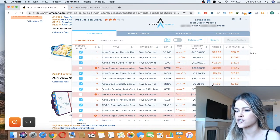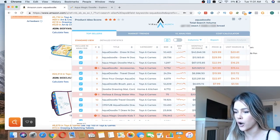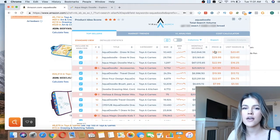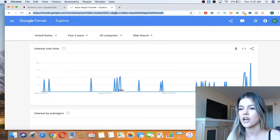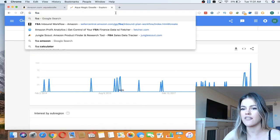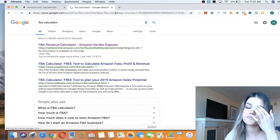I don't believe this is an actual math though. I think this is more so like the pens. But probably a realistic price would be around the $22, $23 mark. Even some are getting away with $21. So you don't want to assume that you're going to sell in the $30 range just as soon as you get it. So how do you check profitability, right? Go into Google and literally type in FBA calculator.